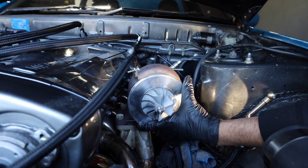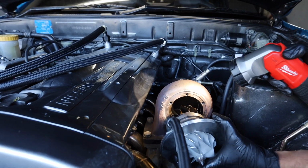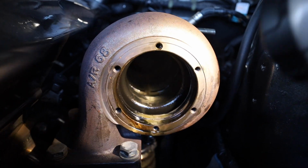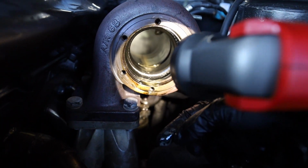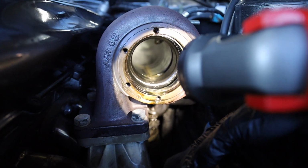All right, so now this turbo is blown, so you're gonna see a lot of oil. This oil should not be there. Look at that. Oh my God. Shine it in there? Oh my God, there's so much oil. Okay, so see that right there? I'm like 90% sure that's coolant and oil mixing together. So it's good that we caught this right away. Oh my God. Dude, what? Holy crap. Oh my God, that's crazy.